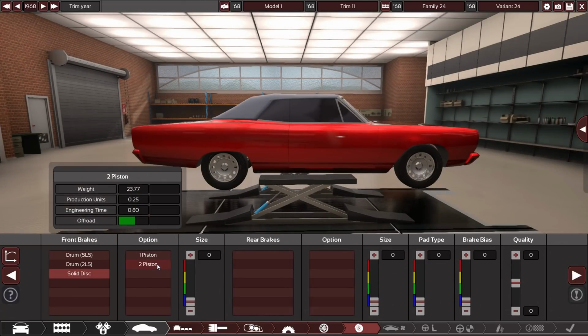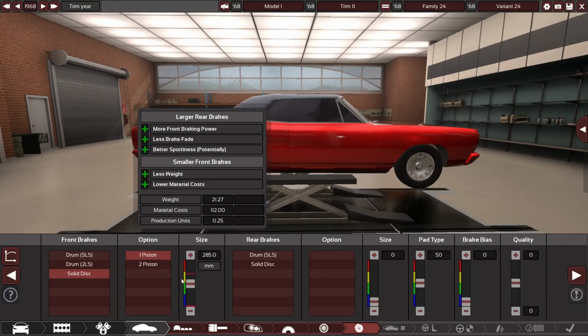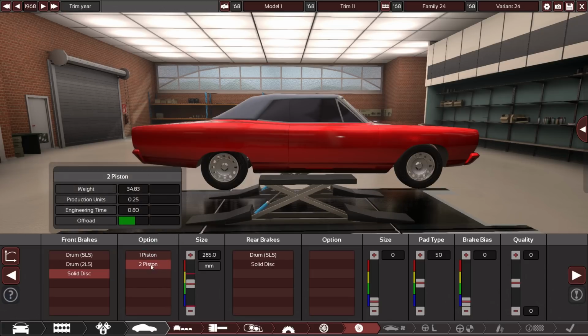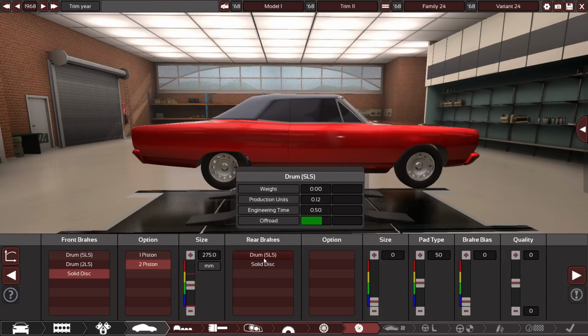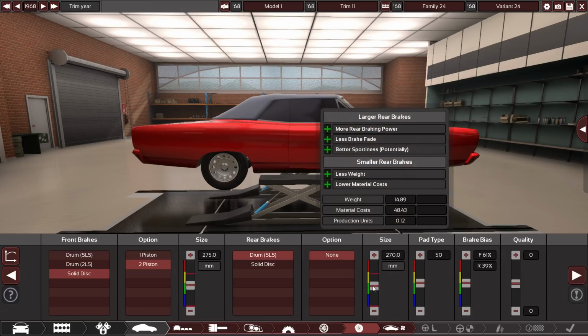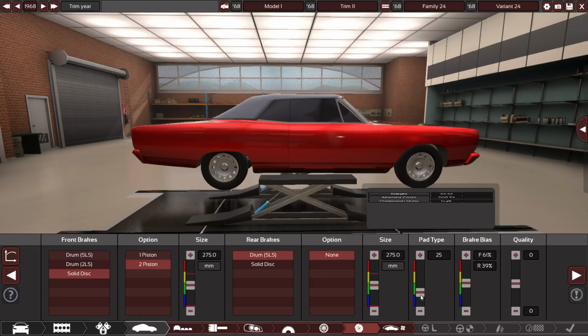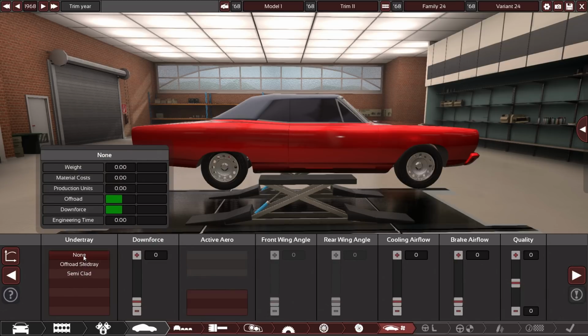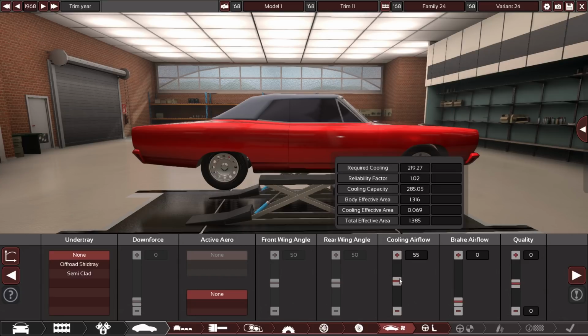Solid disc front brakes. Oh, high tech. But one piston. I don't. Well, it's a higher end car. I think you would want to have dual piston on this one. And then rear drums. I will probably have drums. But this needs to be low. Pad type, let's go with 25 or 20 even? No, let's start with 25. Under tray, nope, we don't care. Cooling airflow, 55 maximum, yes.